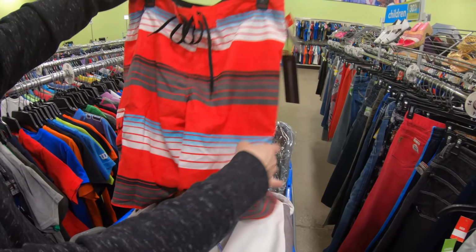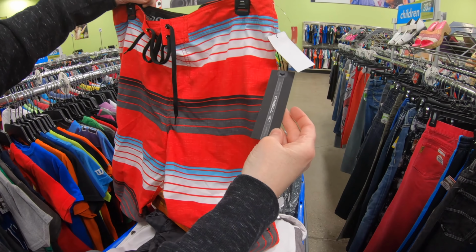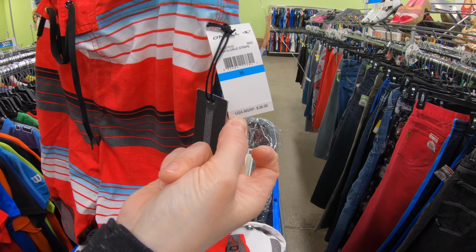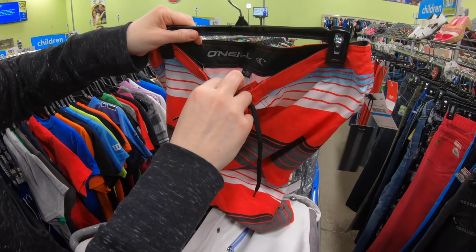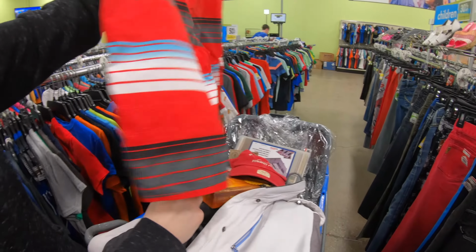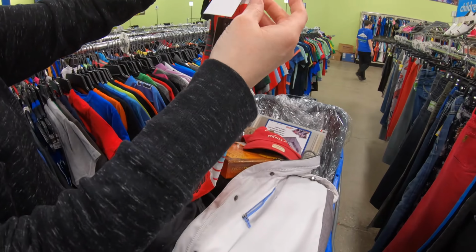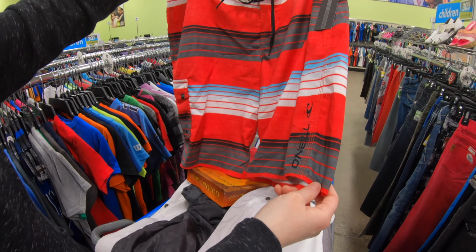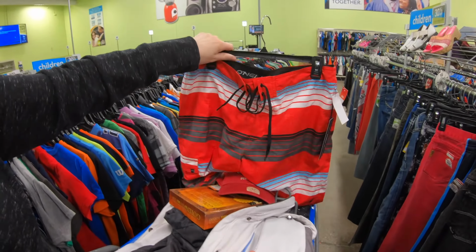Then I found a pair of O'Neill Santa Cruz board shorts. Brand new with tags, MSRP is $38 on these. And I looked on eBay, it's between like $20 and $30 for this pair of board shorts, that they want $2 for it. So these two items are going to cost $3. It might sell between like $30 and $40 for both. So that's some crazy value.